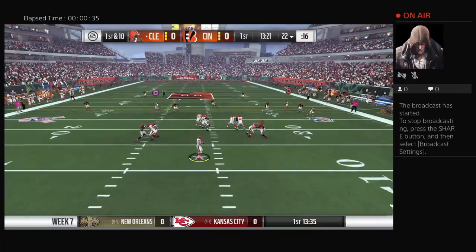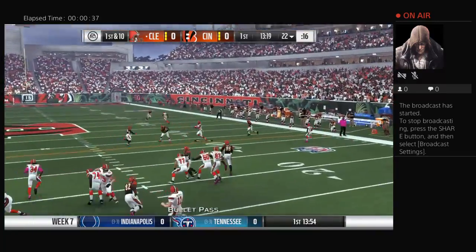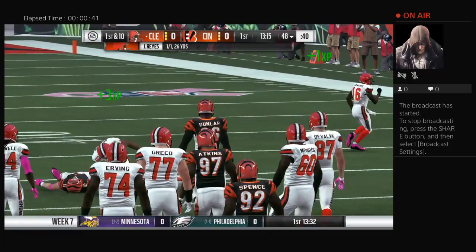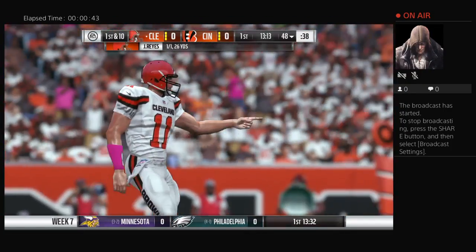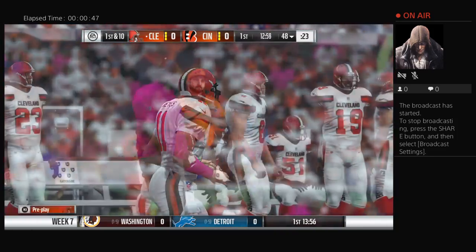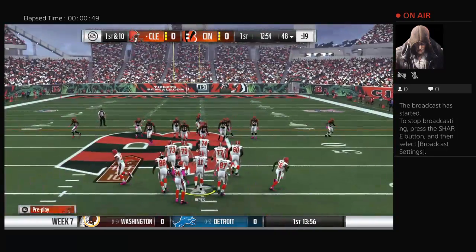He'll come out throwing here on first down. Gets it to Gordon. And they're going to get this one all the way out across the 45. 26 yards on the pickup there. And that'll be good for a Cleveland first.